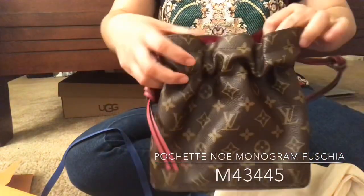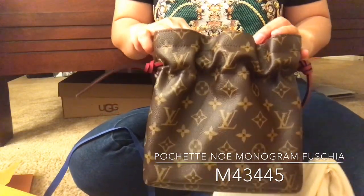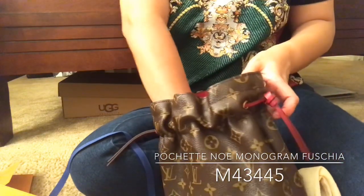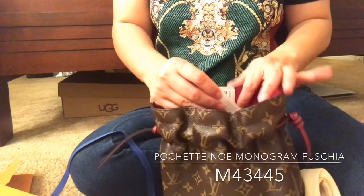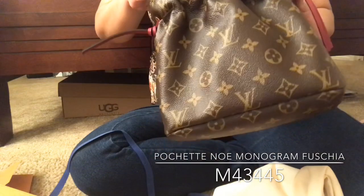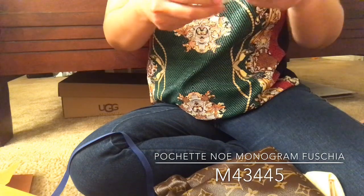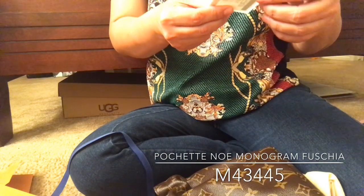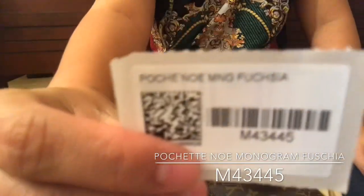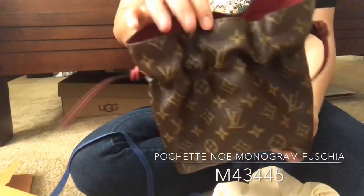There you go. This is the Monogram pouch that I saw on Instagram that was being shown by one of the Instagrammers. They always show all the current releases, soon to be released in the store or from Louis Vuitton. So this is called Pochette, I guess, Pochette Noé Monogram in Fuchsia, and the number is M43445, and this is what it looks like.